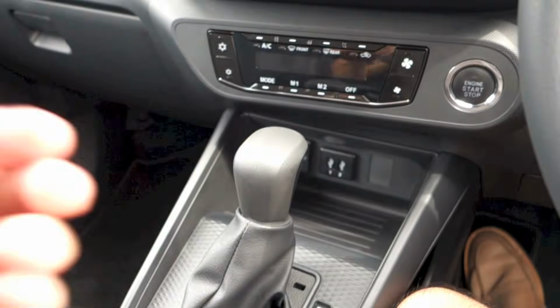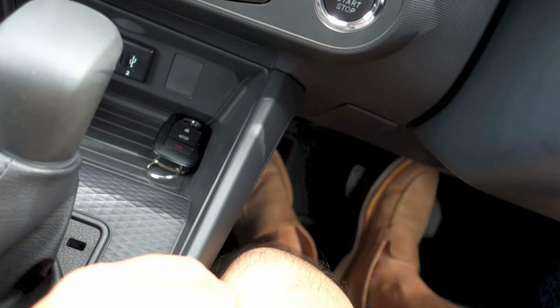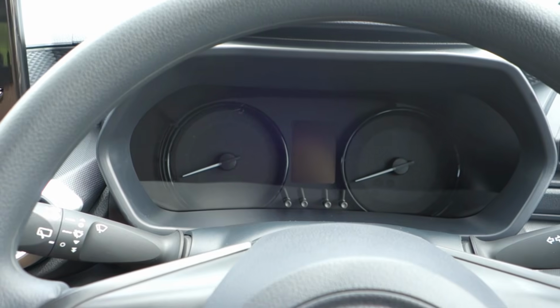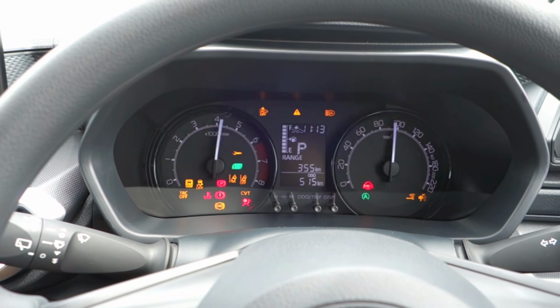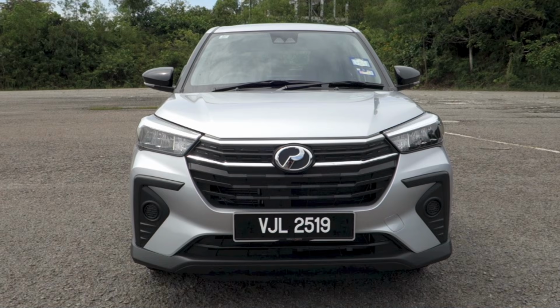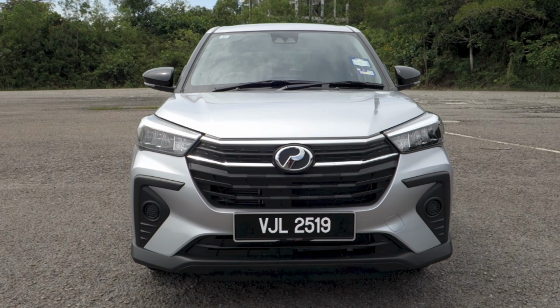Alright, so let's start it up with the door closed. Alright, so that's it for the startup and full vehicle tour video of this 2022 Perodua Ativa 1.0 Turbo X.